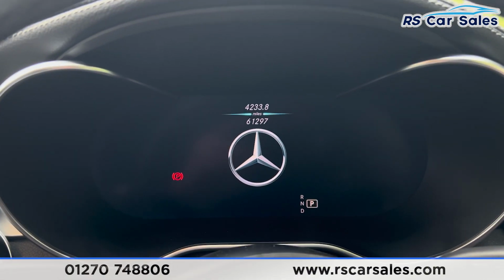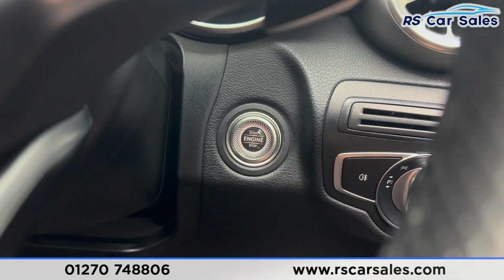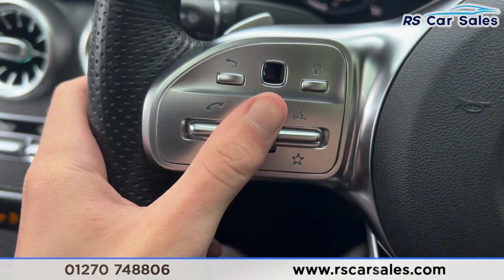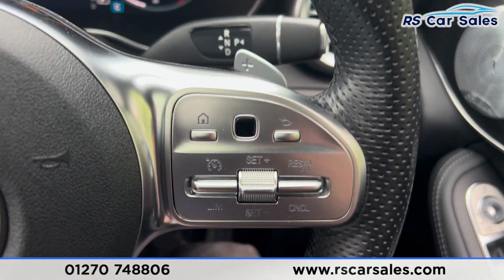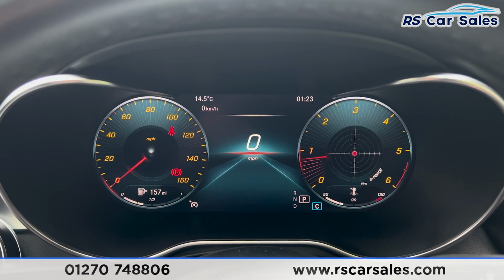Take a seat inside, you find the digital dashboard in front of us. If you put a foot on the brake, press the start button, the vehicle will start up for us. So you find we have the volume buttons here on the left, I'll just turn the volume down, paddle shifters either side of the steering wheel, cruise control and speedometer on the right. Digital dashboard free from any warning lights.